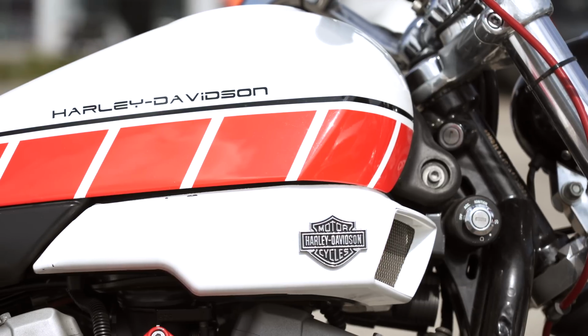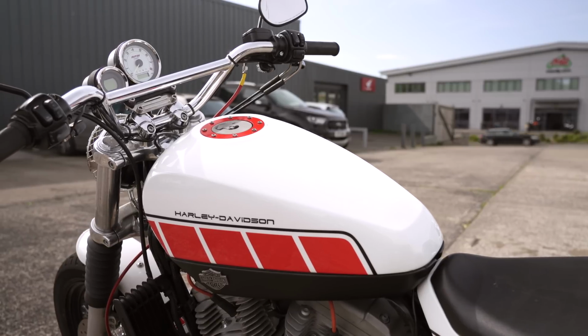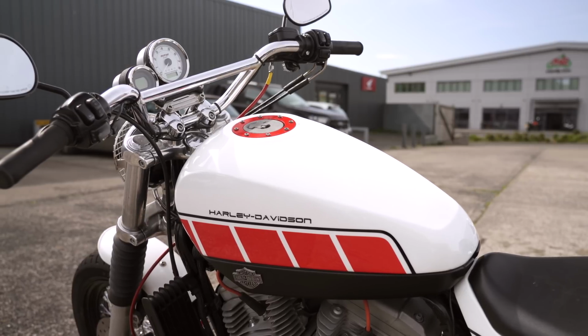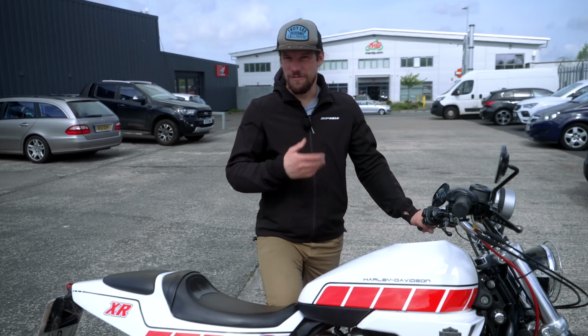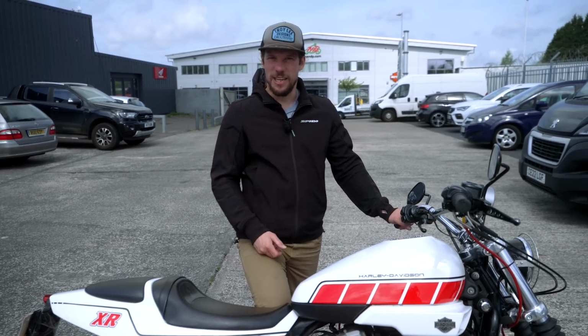Prices on these, interestingly, it's probably quite a safe buy. They went down to being pretty worthless and then they've come back up, and now clean ones are kind of the same price as they were new. So it's one of those bikes that if you fancy one, you're a bit curious, you could probably buy one and run it for a couple of years and at least get your money back, as long as you didn't get stitched up and buy a dud.